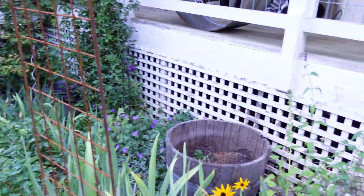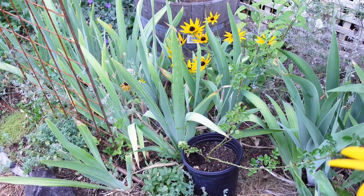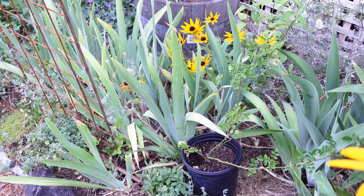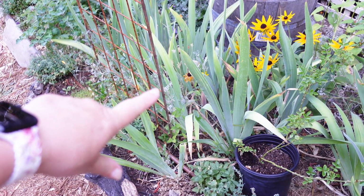I have Awakening. I don't know if I've ever told you about this rose down here. This is Awakening in the pot. It is a sport of New Dawn, and it's supposed to have better behavior, not fall apart as easy, etc. And I was thinking of putting it right at the base of, on this side of the arbor.